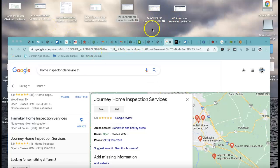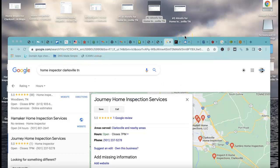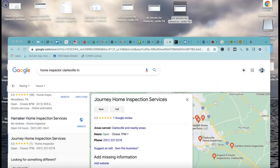Now, for time's sake, I won't go over all of the different ones, but I did plug it in for each and every one of the top 3 ranking sites, so I could see what it would take to beat the competition and help you rank. So I will just go over number 3. It only has 18 backlinks, so it wouldn't take much to get you in that top 3 spot once we get a site and think about things like keywords and content, citations, and backlinks.